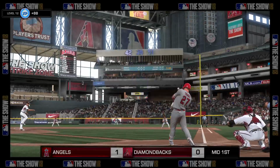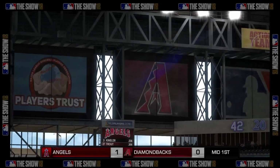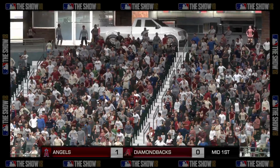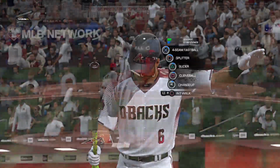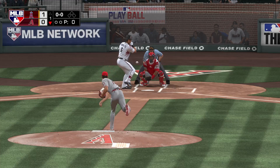Angels do get one, however, on the Mike Trout home run. On to the bottom of the first, and the Angels lead it here 1-0. Coming to the plate now, David Peralta. He'll lead things off here in the bottom half of the first.